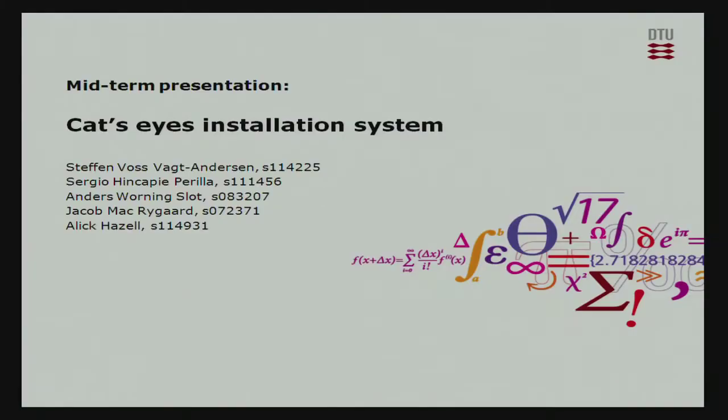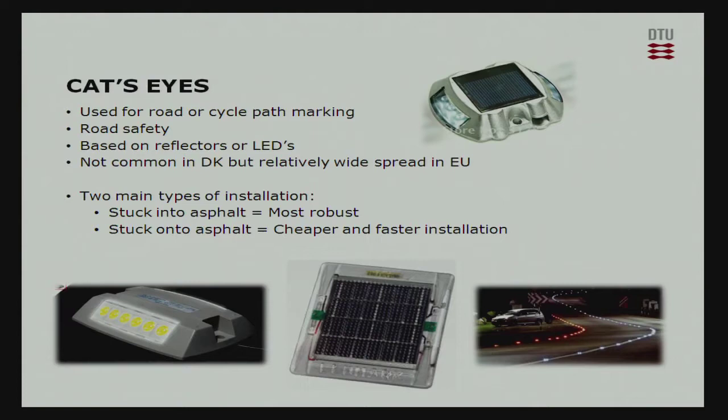Okay, hello. We're Team 11, and this is our idea for a cat's eye installation system. For those of you unfamiliar with the term, these are cat's eyes, the devices that light a road at night, so a driver can drive more safely. They're not all that common in Denmark, but they're quite widespread throughout the EU as a whole.